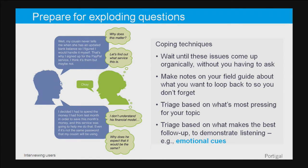So one thing that happens is you ask the person a question, they give you an answer. That answer prompts three other questions, and then for good listening, a good rapport, you just say, mm-hmm. And then they give you another answer, and then you have seven questions you want to ask just from what they've said, let alone what's on your interview guide. So you have to have some way of managing this. You can't ask every question as they come to you.